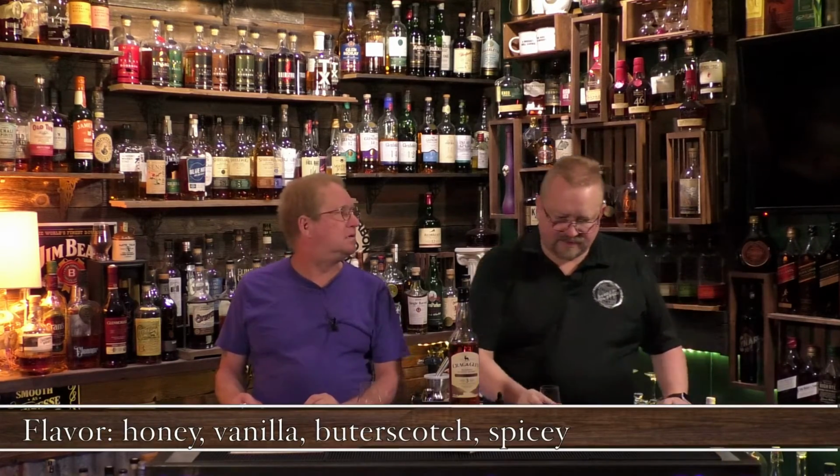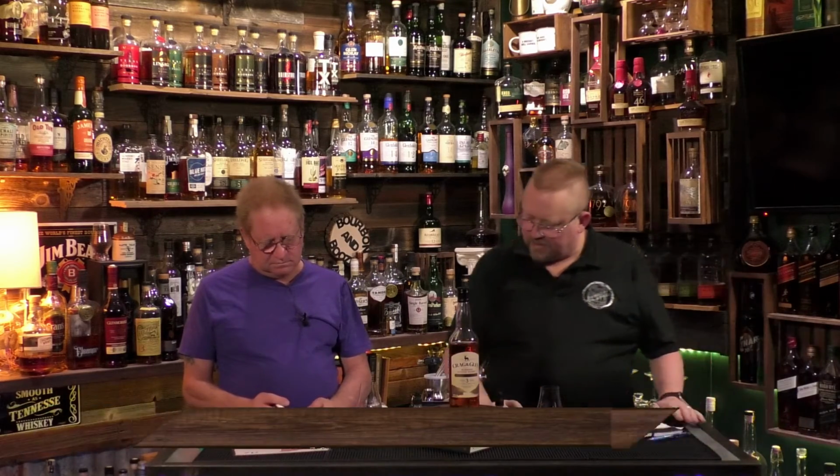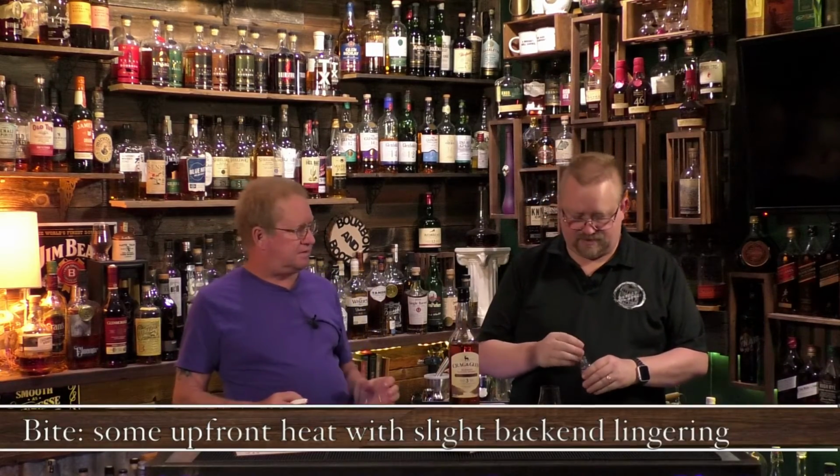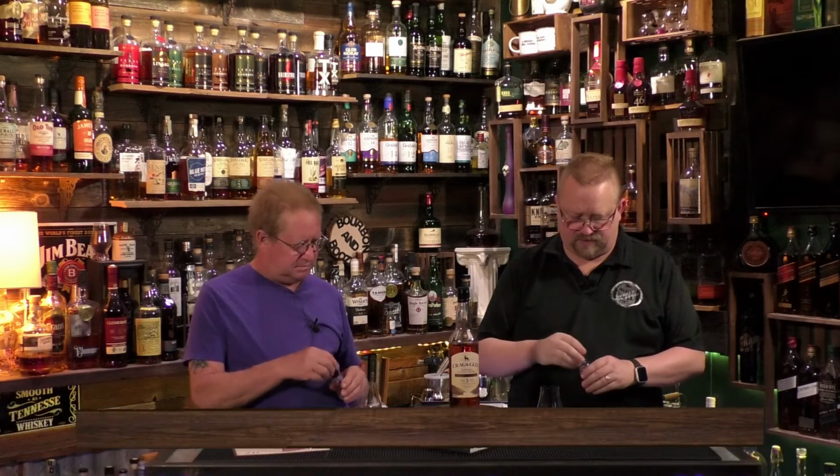The bite's a bit sharp. That upfront spiciness, and then it lasts through the thing and lingers on. So I'm going to have to say it's a 2.5 on bite. Yeah. For 40%, 80 proof, it's a little tingly on your tongue. So let's do some water in here, and I'm going to add a little bit more than I normally do.